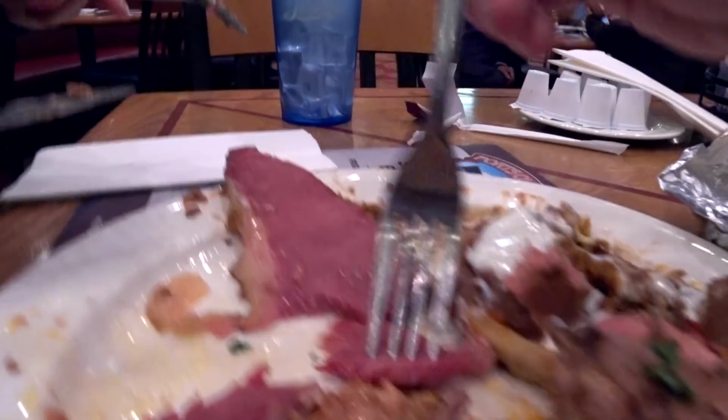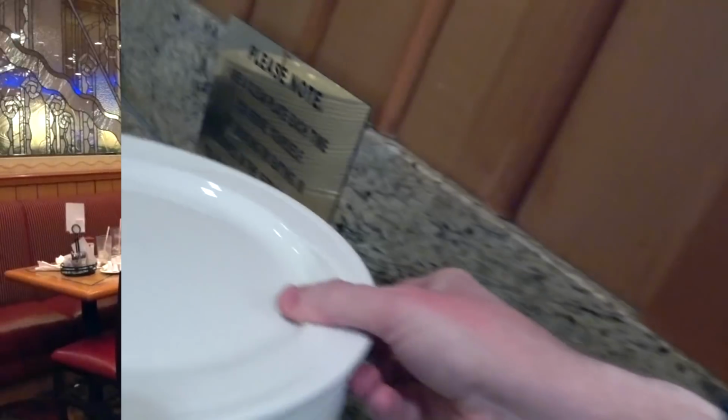Let's go taste this enchilada. A little bit of spice in the enchilada. Oh, it really kicks in after a second. Fair amount of spice. Need some guacamole. Let's try this brisket. It's tender, has that corned beef flavor. It's like a deli sandwich meat. That's definitely better than Subway.